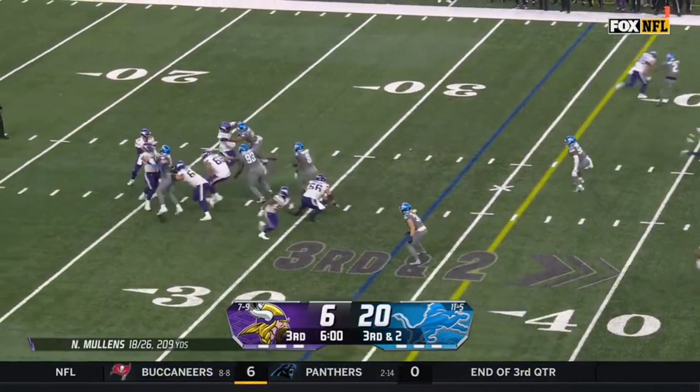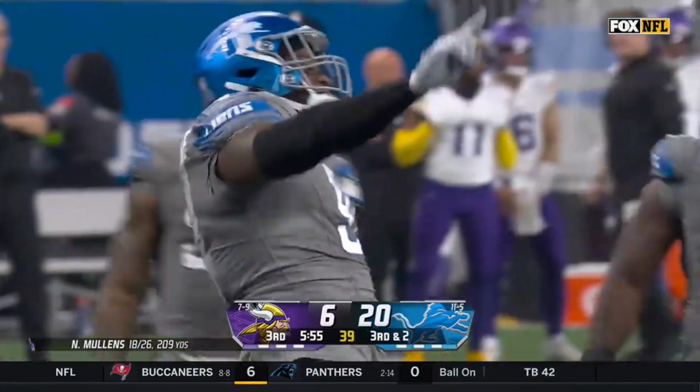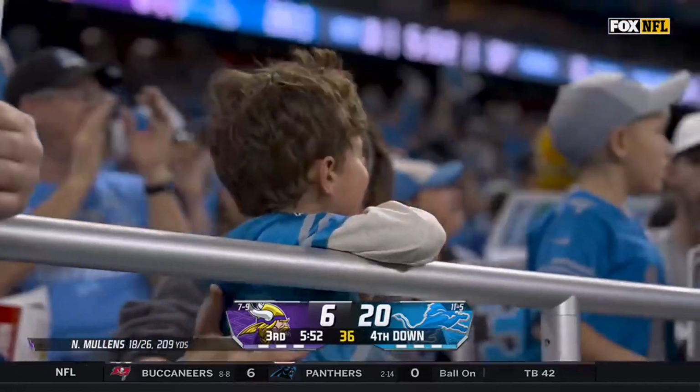They're trying to throw for it. Mullins flushed off his spot and sacked. Levi Onwuzurike, the 4th Detroit sack of the afternoon.